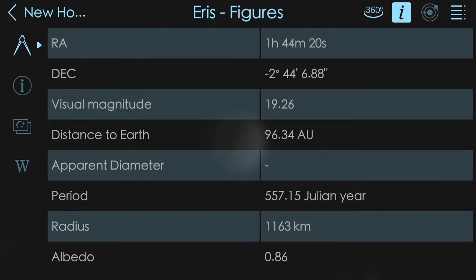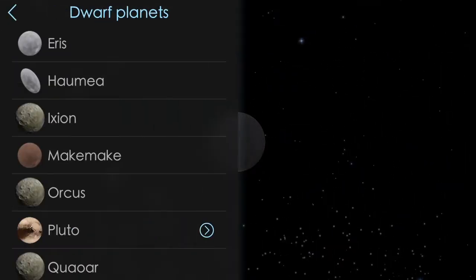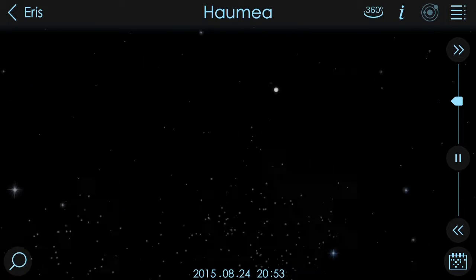And the orbit takes it 557 years to orbit the Sun, which is very, very long. But still, even though Pluto is so far away, it still has an atmosphere, which is amazing.